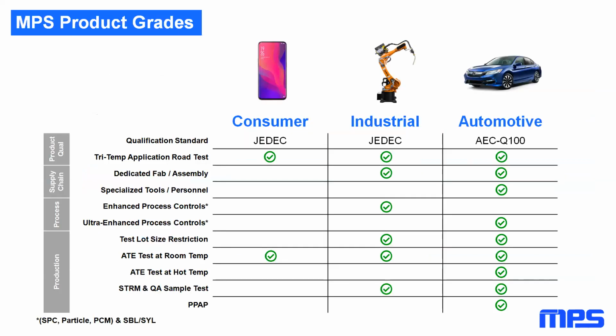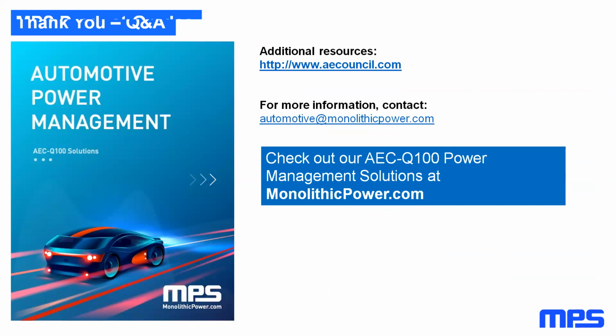One of the things that we do to help get us to 0 defects on automotive is a lot more in the way of dedicated assembly, enhanced process controls, different testing, and PPAP, which is required in order to get our product to automotive grade. I think that's it for me.